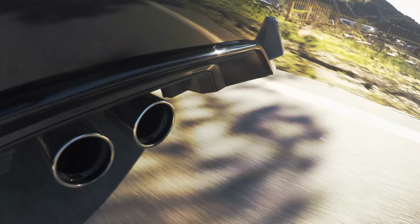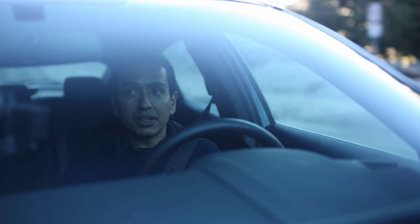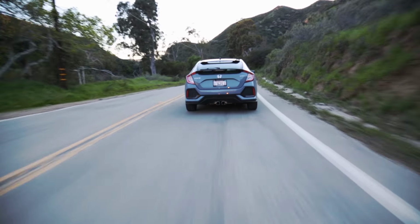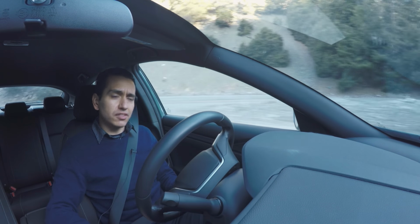Zero to 60 is about 6.8 seconds, the quarter mile is in the low 15s, and it feels every bit as fast as that. You're never left wanting for power in this thing. Seeing as you're never left wanting for power, why don't we take this to the track and see how it compares against an 8th gen Civic Si.